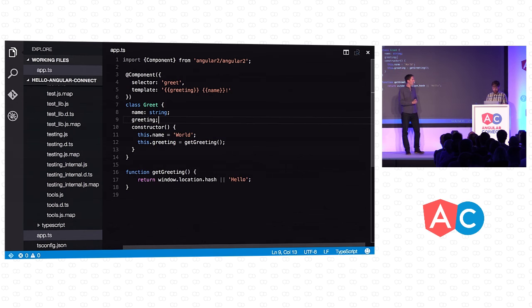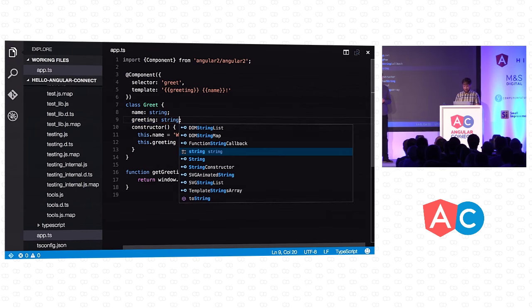I think we should probably add the property though. We don't want to leave the type checking broken. Maybe also add a type on that? Yes, let's do that also.